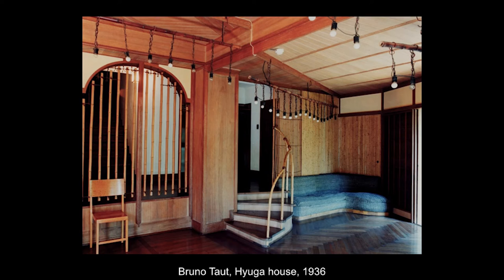He used Japanese material, for example bamboo, very beautifully. He combined Japanese aesthetics, the Japanese material, with some contemporary idea. I get many hints from this house.